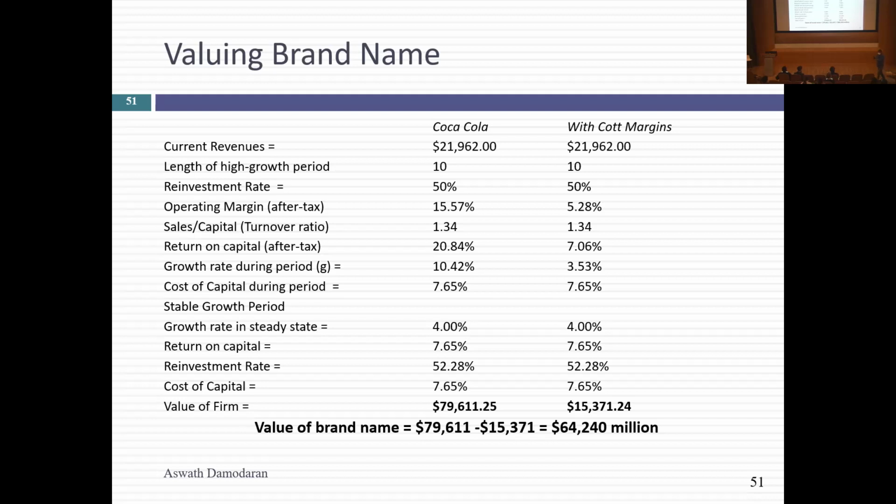And if Coca-Cola loses its brand name, my assumption is your margins are going to drop to Cott's margins, which is going to translate into a lower return on capital, lower growth rate. And if you trace it all the way down, without your brand name, you're worth 15.4 billion. You want me to add a brand name premium? I just did. 80% of your value comes from the brand name. If you don't think that's enough, tell me why, but don't give me this "add 20% to that number," because that makes no sense.